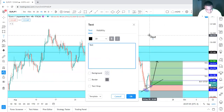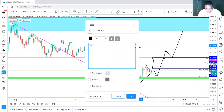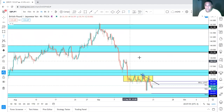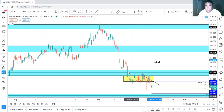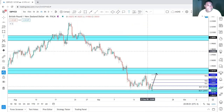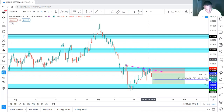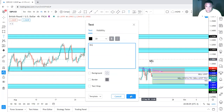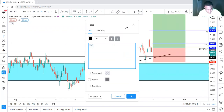EJ a buy. GCAD a buy. GJ a sell. GN a buy. GU a sell. NZD JPY a buy.